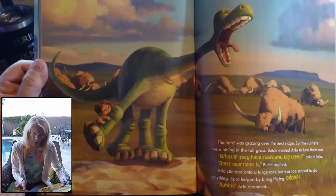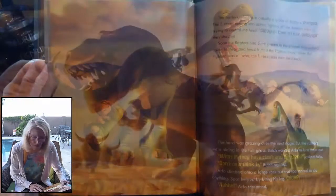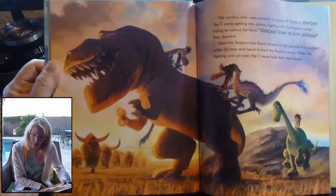Those are Tatonkas, which means buffalo. The rustlers, who were actually a group of raptors, charged. The T-Rexes sprang into action, fighting off the raptors while trying to control the herd. "Giddy up! Come on now, giddy up!" they shouted. Soon the raptors had Butch pinned to the ground.